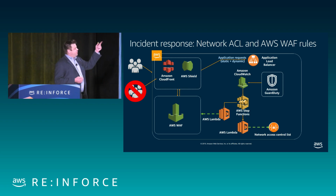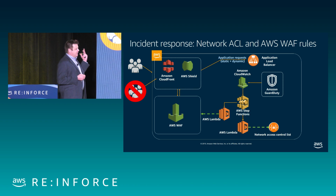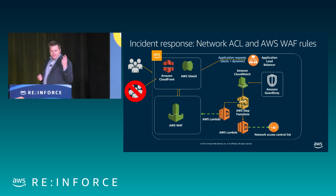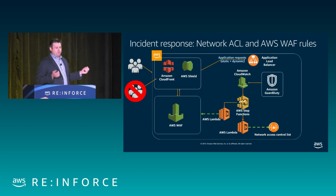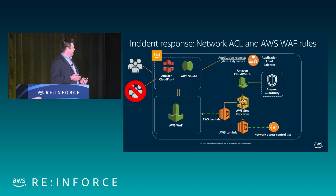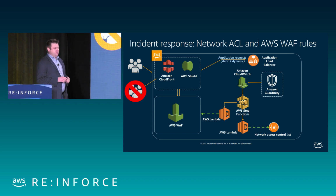And so when GuardDuty sees that, hey, this is a known malicious IP, maybe they're involved in scanners on the internet, we can create that finding. That finding will go to Step Functions, which, because it's an inbound connection and it's for a port probe, will send that over to an IP block list in AWS WAF, which will then prevent that actor from getting any further communications.